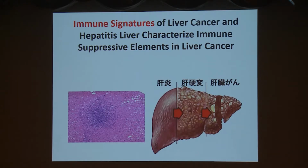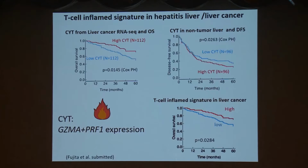So let's talk about immunosignatures. We also have tons of RNA sequence data from liver cancer and the background hepatitis. This is an estimate of inflammation using granzyme and perforin expression, which reflects the cytolytic activity in the tissues. Using this information, we have two groups: the hot group and the cold group.